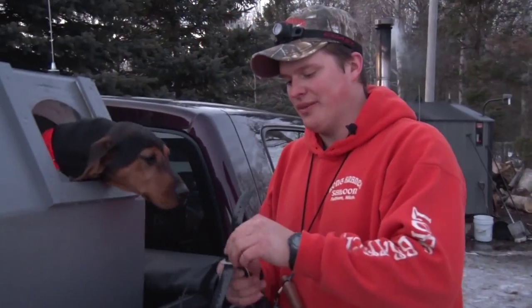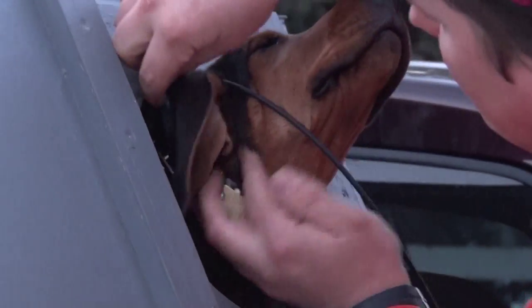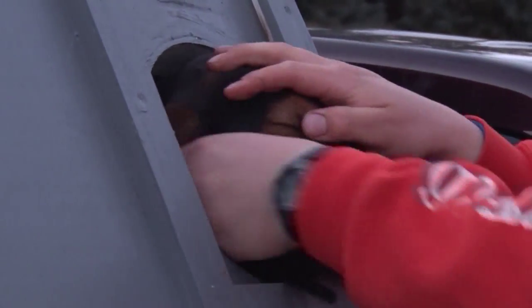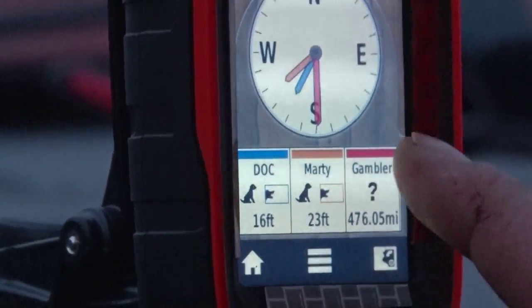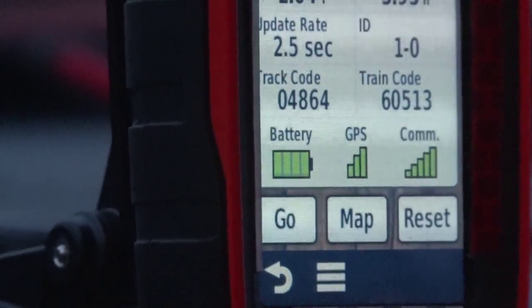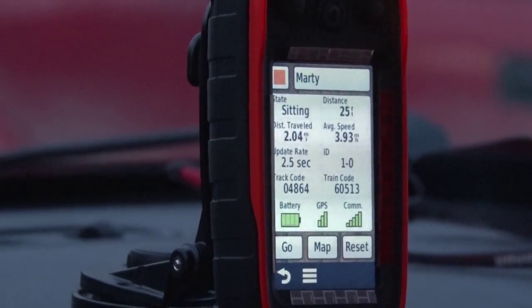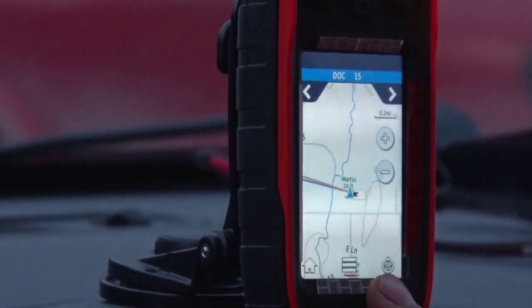For this training season, I have a pup here, 6 months old tomorrow. She's a leopard cur female. Once I get them all collared, I go into my truck where I have the GPS that I can watch them. This GPS tells me right now, Doc and Marty, they're both sitting. If I go over the little pup, it's saying that she's moving around inside the dog box. But if I click on one of them, it'll tell me the battery life of the collar that's on them, how fast they're running. It tells me everything that that dog is doing throughout the night. And then here's my map.